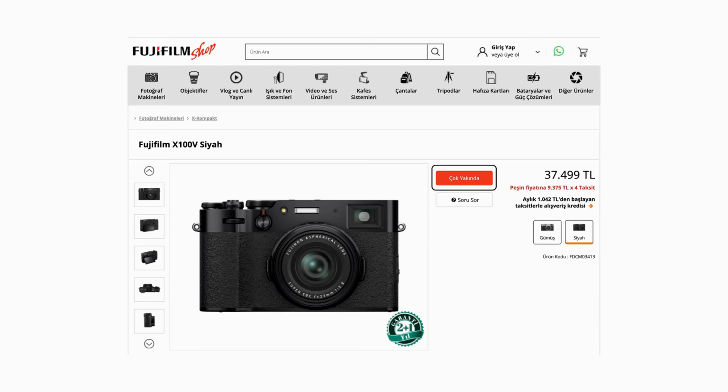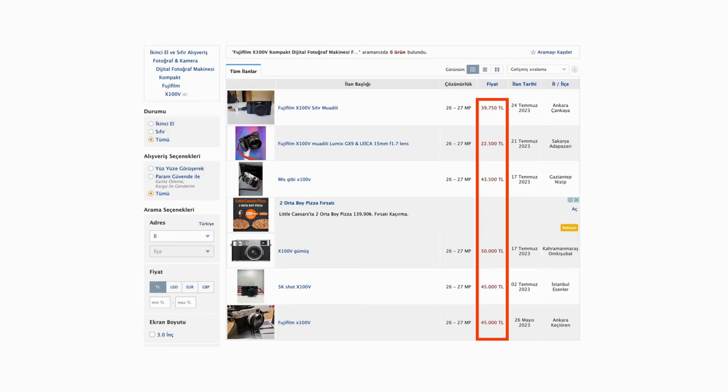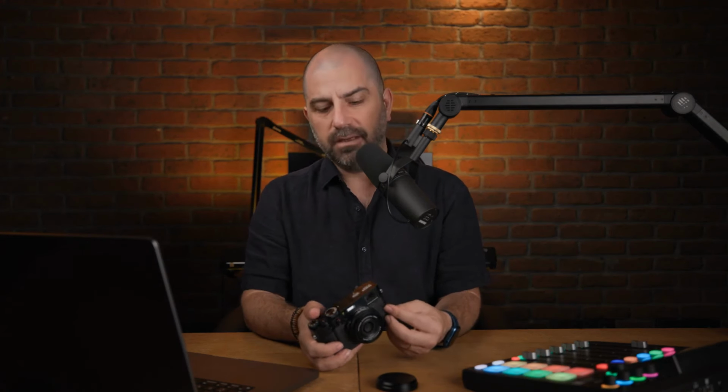Aside from that, the X100V had a completely different structure. It got a lot of attention. It really caught people's eye. It went out of stock, and you couldn't find it anywhere. In fact, you even had the chance to find the product at prices several times higher than the actual retail price, if you're lucky. Because when I recommended the product to many of my friends, they could not find it in Turkey or abroad either.